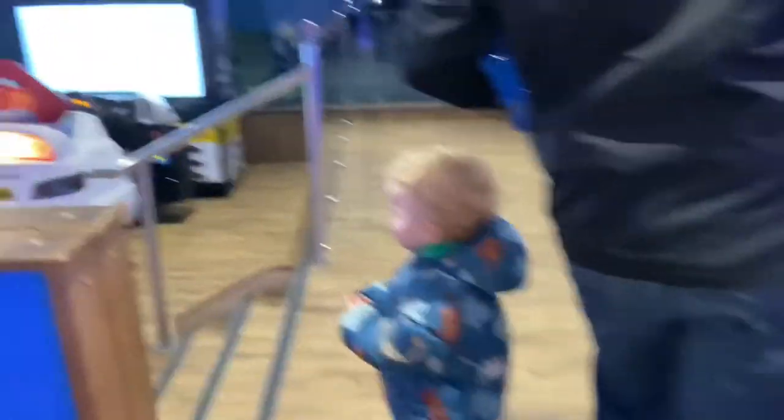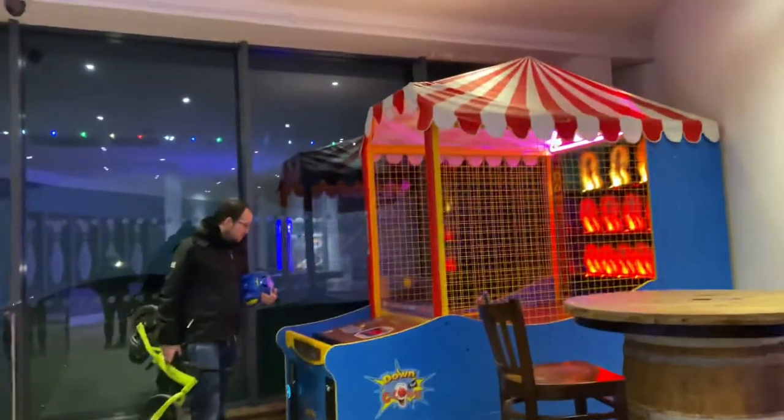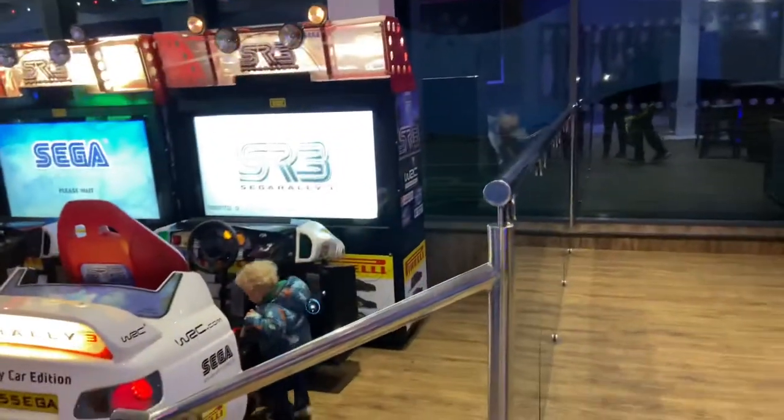Yeah. We've just come into this bit here, so there's an arcade and stuff, and he's never been in an arcade before. He seems very excited. And they've got bowling here as well, which we're going to bring Fraser to go bowling at some point.